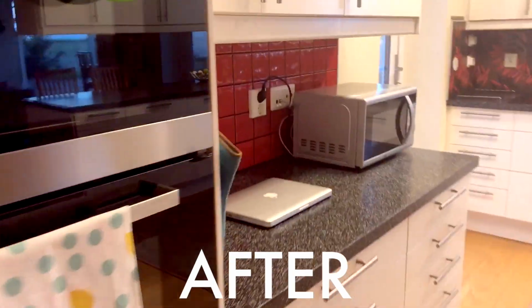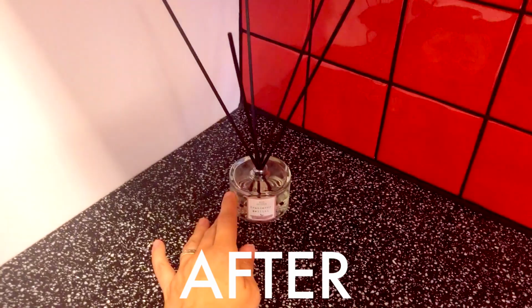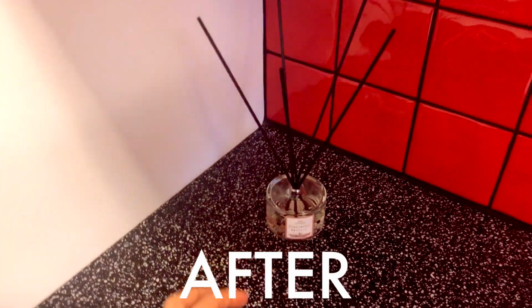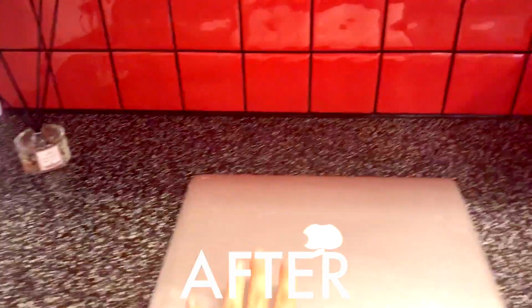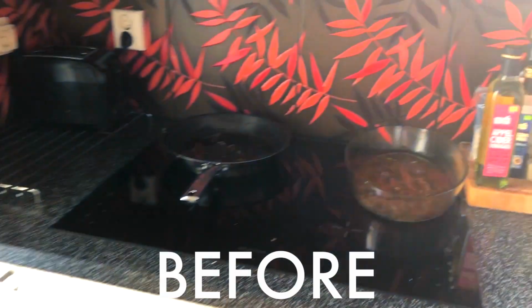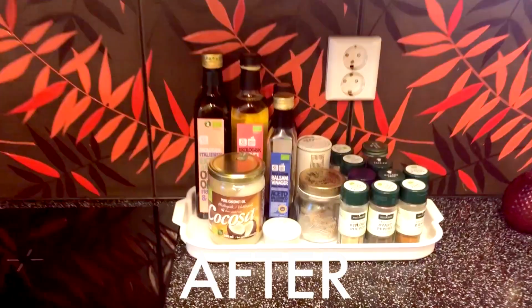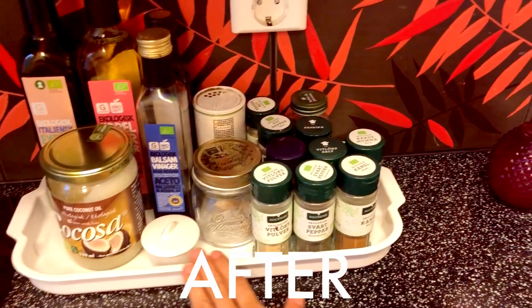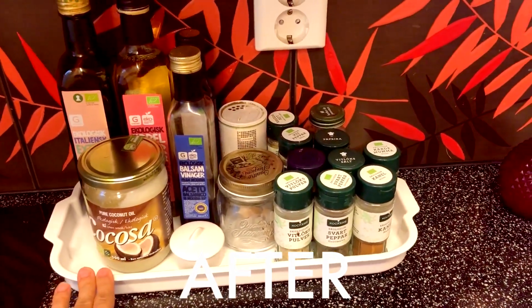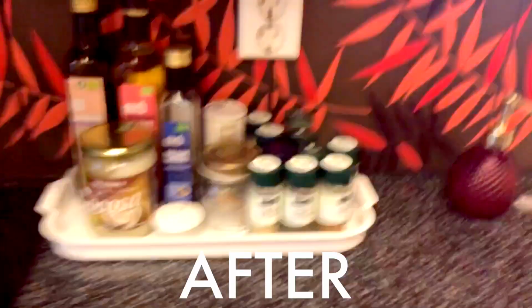So let's check the kitchen here. The counter here is fully cleared out. I have a fancier cranberry smelling air freshener. My MacBook is here. I use it a lot for the recipes. Here all the random stuff is gone. Here you see that I changed the tray for the spices and oils I regularly use. Probably I will get a goldish one later on.